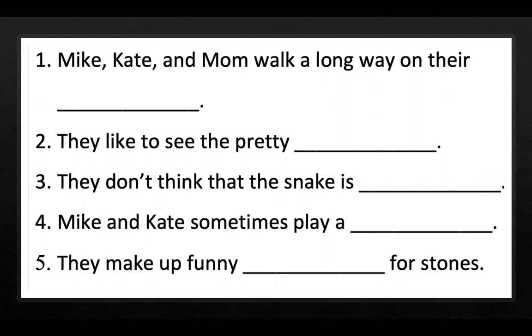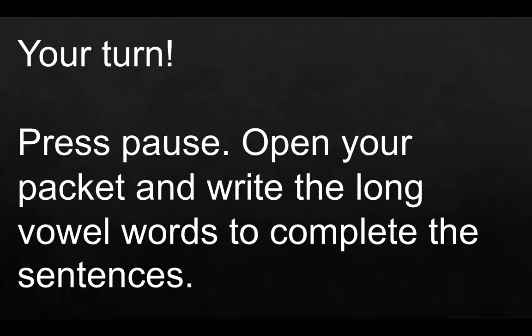Number one, Mike, Kate, and Mom walk a long way on their, what were they walking on? Walking on their, oh, I know, they were on a hike. Let's try hike. Let's see, does it have the vowel consonant E pattern? I see a vowel, K is a consonant, and an E. E is silent and it's making the I say its name. Mike, Kate, and Mom walk a long way on their hike. Perfect. Now it's your turn. Press pause, open your packet, and write the long vowel words to complete the sentences. When we come back, you can go over your work.